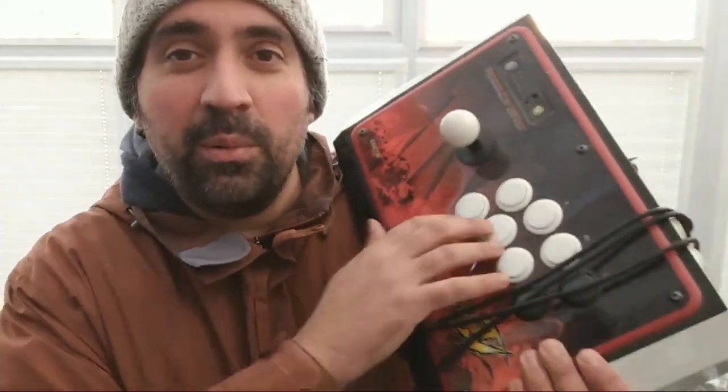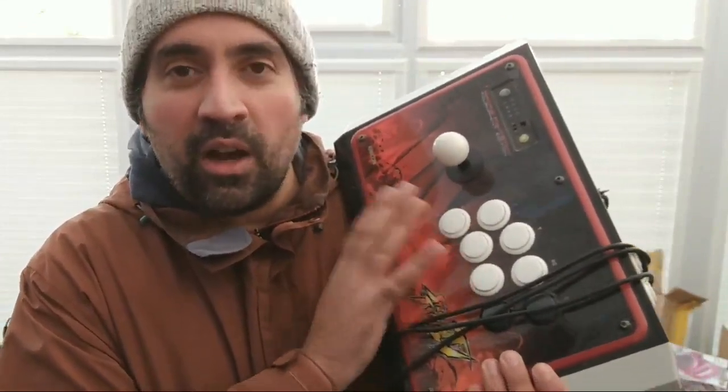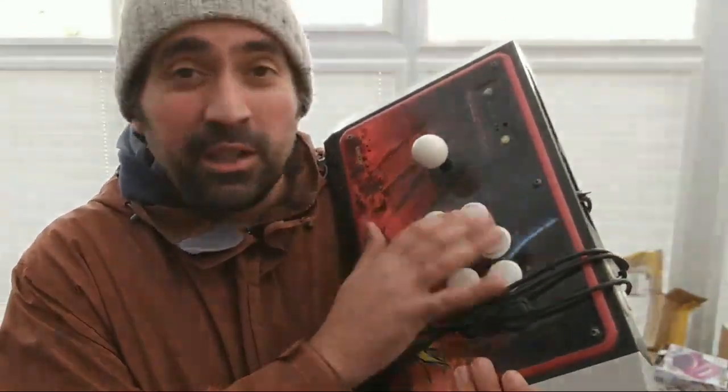In fact, it's probably gone up in value. I bought this years ago for like 120 quid, and I used it. I played this so much, and now I'm thinking, do I keep it because it's sentimental and I do like playing fighting games, but then I've not played a fighting game in yonks, and now I'm like, will I miss it if I sell it?